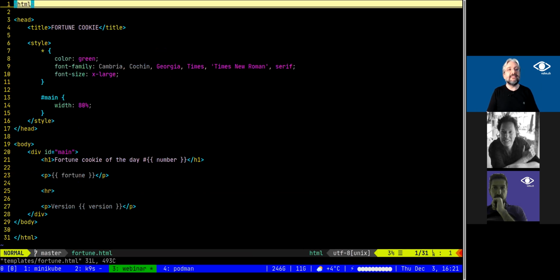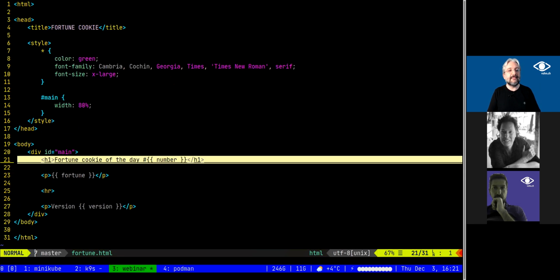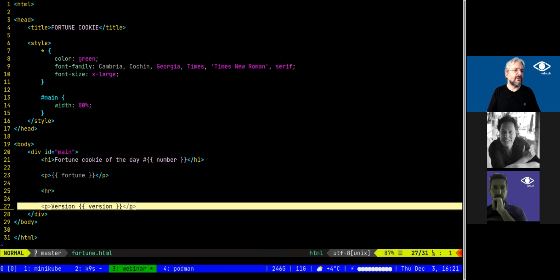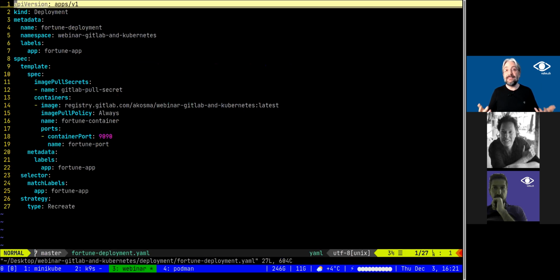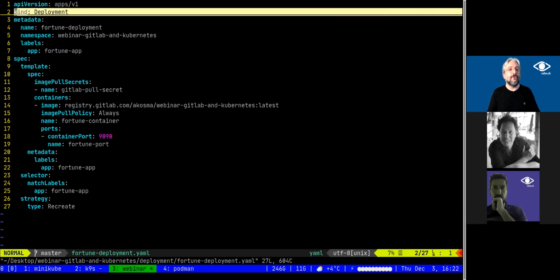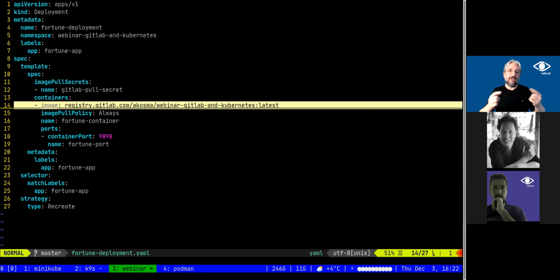We have a template. It's a very simple template used by the application. Whenever you want an HTML response, you've got all the text in green, and you can see the text of your fortune cookie appearing on the screen. Very simple. There's more stuff that is very interesting here, which is the deployment. This is a standard Kubernetes deployment. And of course, I'm specifying that the image of this deployment comes directly from the GitLab registry itself. So this is an interesting point. We will have GitLab talking to my Minikube to deploy the app, but in order to deploy properly, my Kubernetes has to be able to access my GitLab repository to get the images.